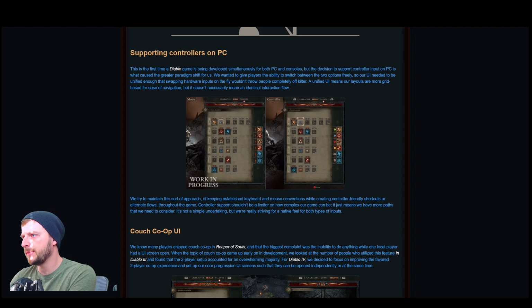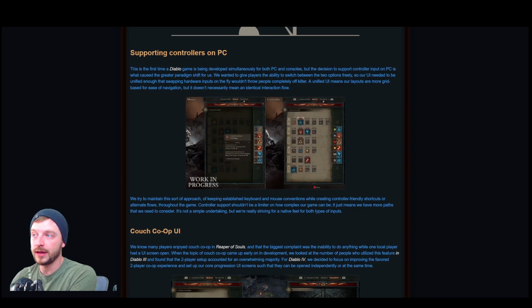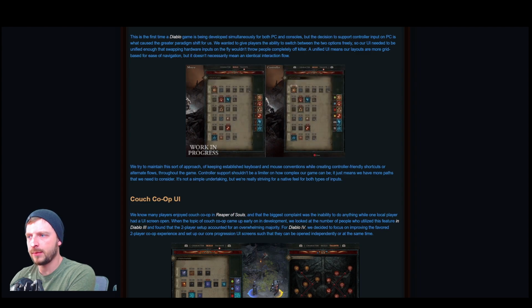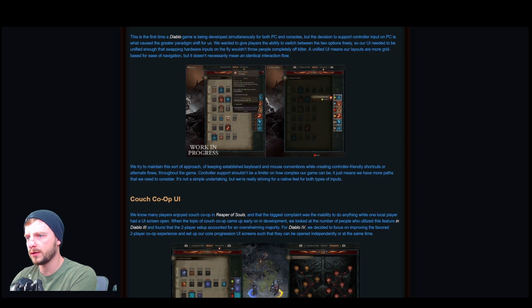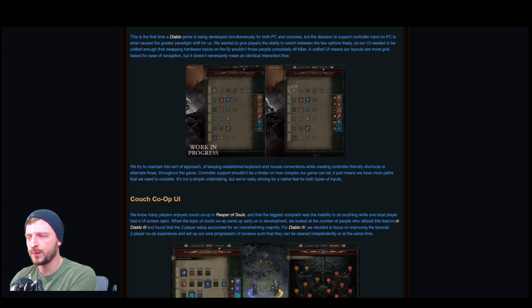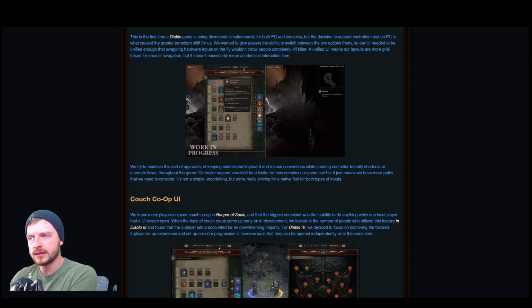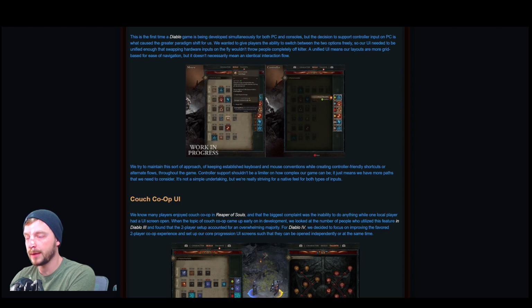A unified UI means our layouts are more grid-based for ease of navigation, but it doesn't necessarily mean an identical interaction flow. We try to maintain this sort of approach of keeping established keyboard and mouse conventions while creating controller-friendly shortcuts or alternate flows throughout the game. Controller support shouldn't be a limiter on how complex our game can be. It just means that we have more paths that we need to consider. It's not a simple undertaking, but we are really striving for a native feel for both types of inputs.